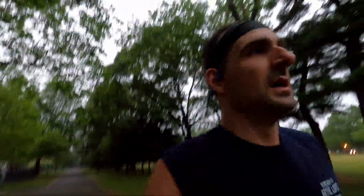All right, 5K done. It hurt as expected. Did about where I thought I would be. Have to break all that down later. Look at the heart rate data, power, pace, all that fun stuff. Just finishing up the workout for the night, a couple miles cool down. And that's it. We'll take a look at it later. We'll see what we got.